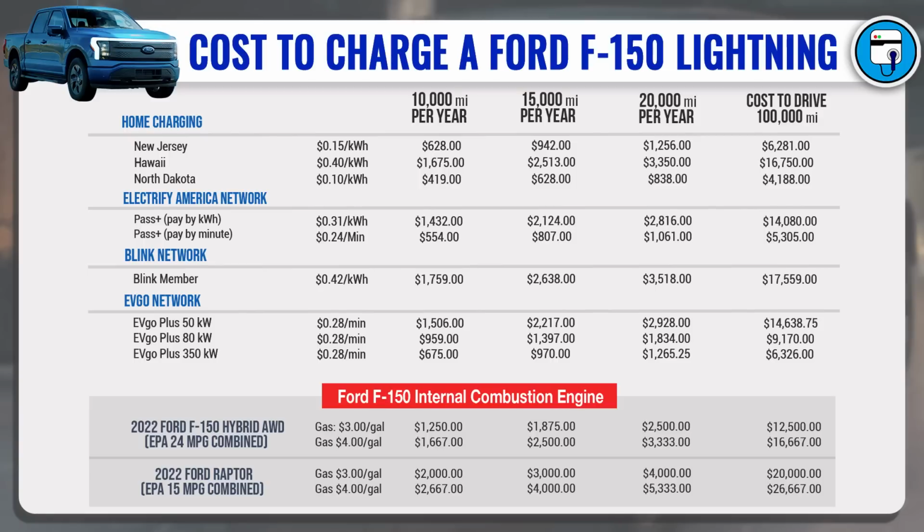So charging at home in New Jersey, it's going to cost me $6,281 to charge my F-150 Lightning and drive it 100,000 miles. Now, if I lived in Hawaii, that same amount of driving would cost me $16,750. Now, as we mentioned earlier, that is the most expensive place for electricity in the country.